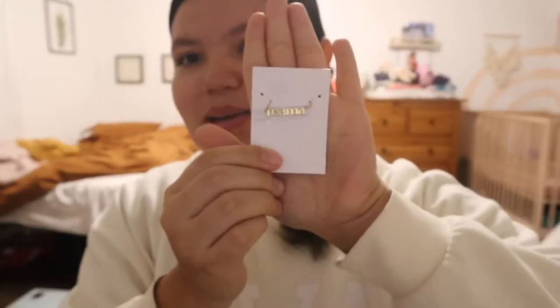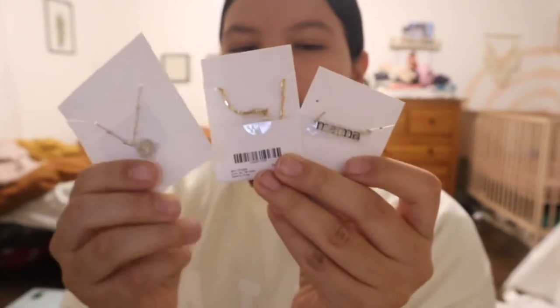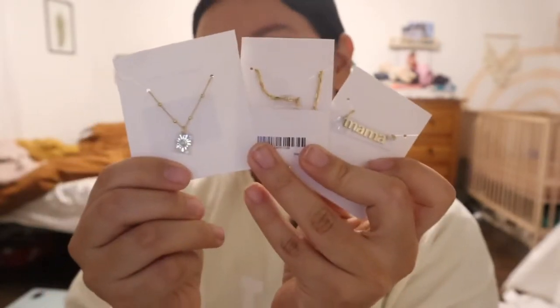So this one is the mama necklace. It looks like this. Super cute. A great gift, obviously, for moms for this holiday season coming up. But yeah, these are all of the necklaces that I got this time.